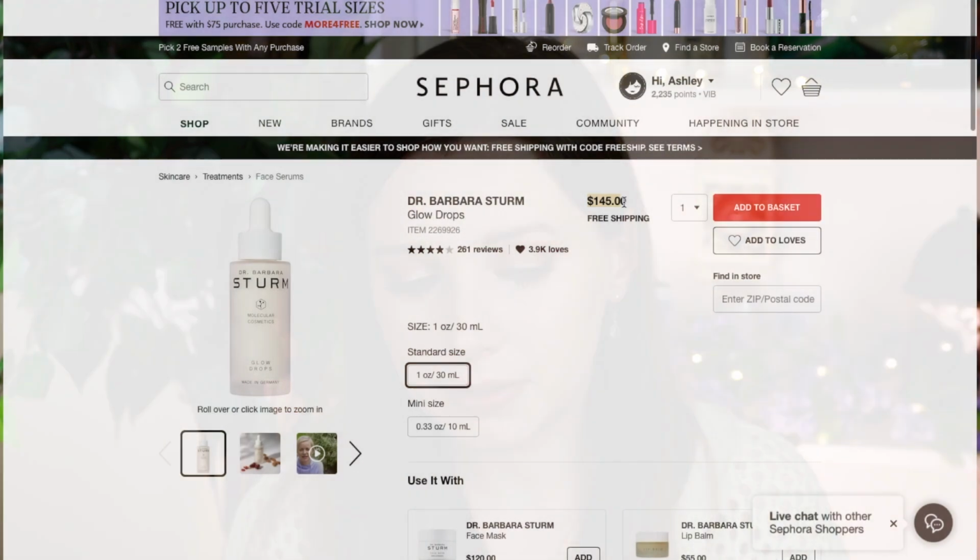It's called Glow Drops, also by Dr. Serum. Okay, so these Glow Drops are $145. That is still expensive, but for this one, again, this would just be like an extra product. If you wanted to use it, it is not necessary, especially if you're using the other hyaluronic acid serum like I suggested. I don't have an alternative to this.